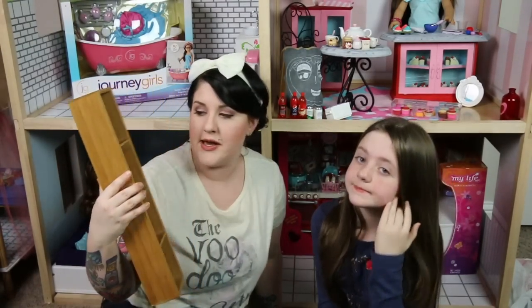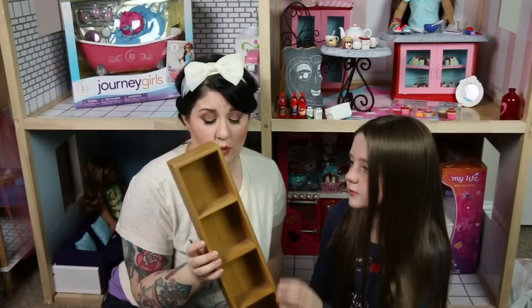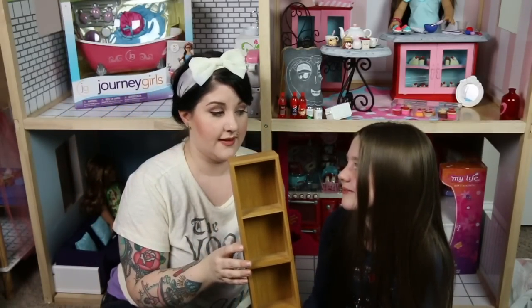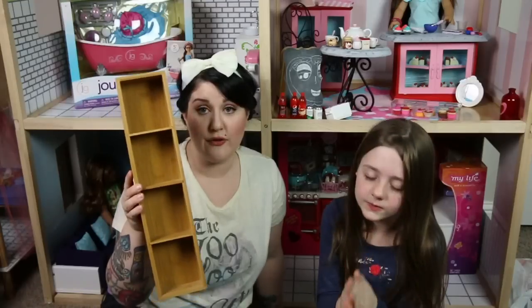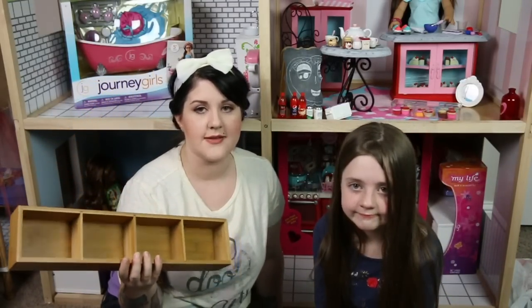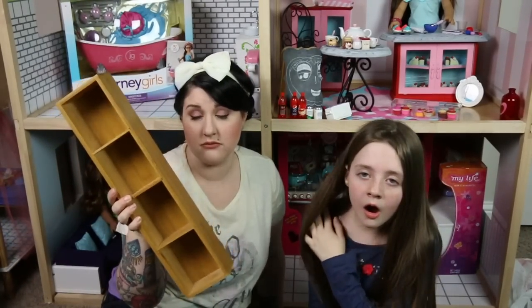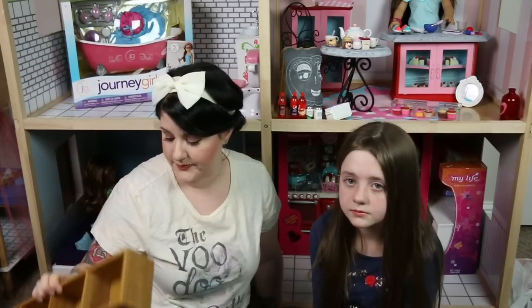So you can put this in the living room as a bookcase, in the bedroom, anywhere. You can paint it if you wanted to. Let's paint it white to match my room. Yeah, we could do that too. So really cool. It was $4.99, and I've heard people find these at TJ Maxx, Home Goods, and also Tuesday Morning. So keep a lookout if you want something like that.